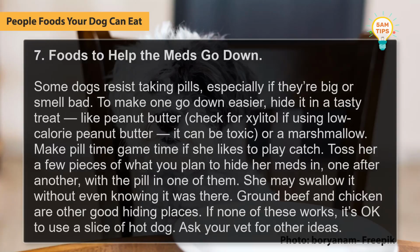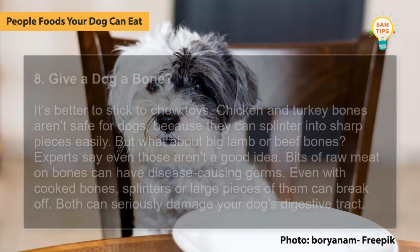Make pill time game time if she likes to play catch. Toss her a few pieces of what you plan to hide her meds in, one after another, with the pill in one of them. She may swallow it without even knowing it was there. Ground beef and chicken are other good hiding places. If none of these works, it's okay to use a slice of hot dog. Ask your vet for other ideas.